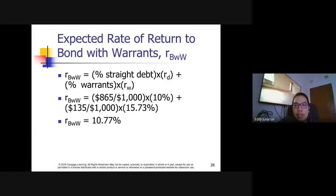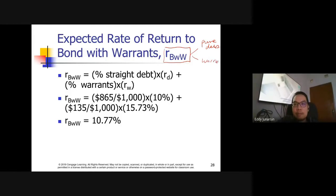So we combine them, because here again, the cost of bond with warrants, right? It has two components, right? Cost of the pure debt and the cost of warrants. And we know that the cost of pure bond is 10%. Somewhere else, there's a similar bond with similar risk characteristics, having a yield to maturity of 10%. So we assume that the required return by bondholders of this kind of risk characteristics is 10% as well.